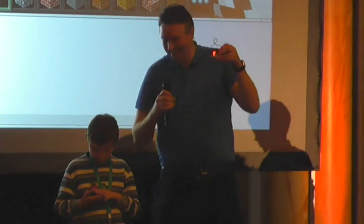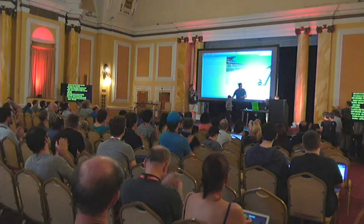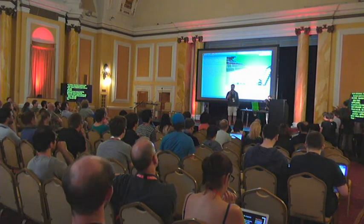And there we go. So this is using the micro:bit radio module to send a signal from one micro:bit to another. Well done, Oliver. That's Logic 101 with a micro:bit.